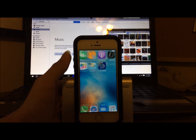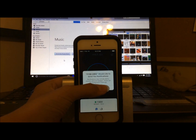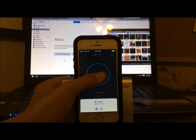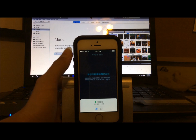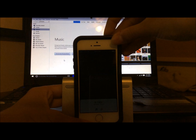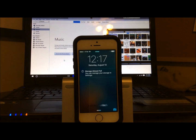We're going to go ahead and launch the application. Uncheck the box. Allow notifications. Make sure you allow notifications. Uncheck the box. Go ahead and press this little circle button. 5, 4, 3, 2, 1. Lock the device. And there we go. The device is locked.